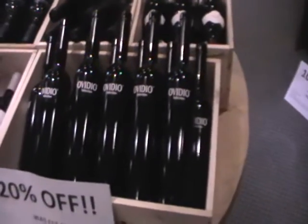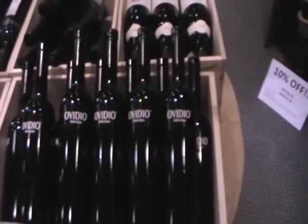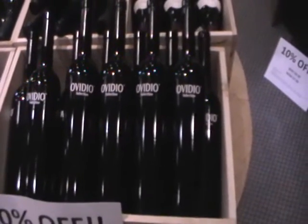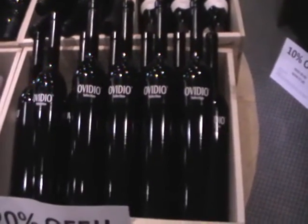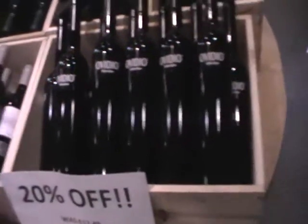And it's a nice kind of rich Spanish red from La Mancha, made with Tempranillo grape. It's nice and dark and rich and goes well with lamb and everything like that, or even on its own in front of the TV.